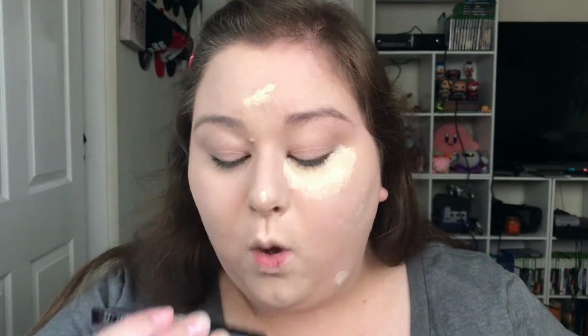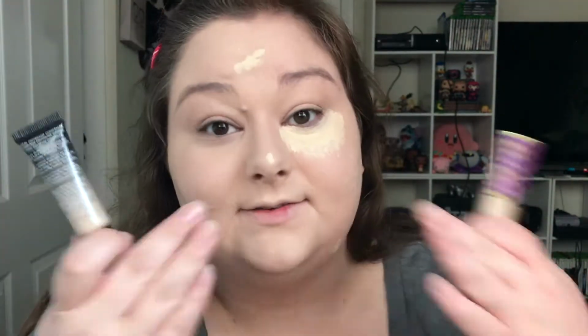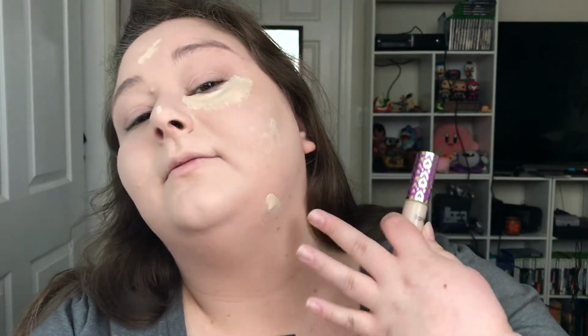I wanted to do a test of these concealers. I recently picked up the BH Cosmetics Studio Pro Total Coverage Concealer, and I'm letting it set a little bit, because I like to let it set and then blend it out. But based on how it is, I feel like it is very comparable to the Tarte Shape Tape. I'm actually going to swatch them both right now.